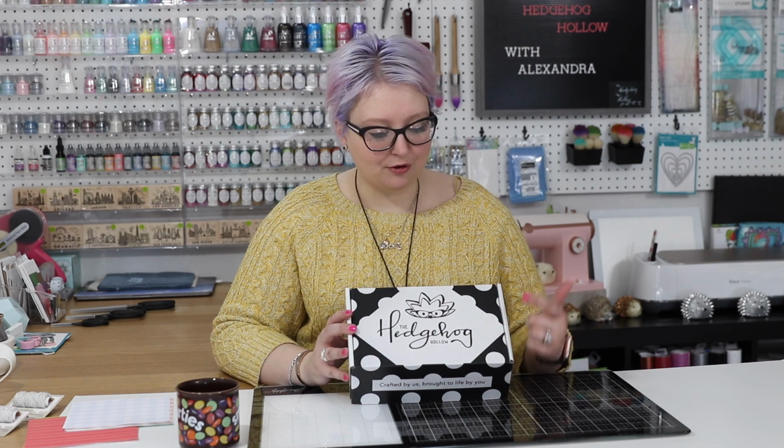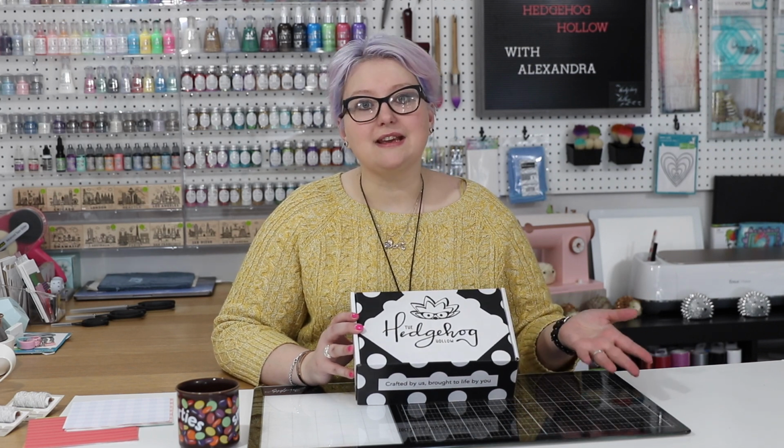Let's talk about the box itself. I'm so pleased with the design and I hope you love yours when it arrives in your mailbox. On the front we have the lovely new Hedgehog Hollow logo and these polka dots. I love anything pink, spotty, and I'm always wearing black and white. I'm sure you've noticed that in our videos. We also have the logo and our web page on the side for you.